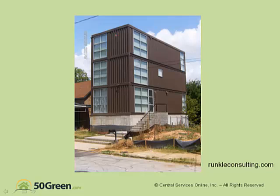Here is a project that has 6 40-footers, 2, 4, and 6 up on top. This is in Georgia. You can see more from these guys, Runkle Consulting. I think they're building a bunch of these. You can see they have some cutouts and they have some reinforcement on the sides of these window openings here.